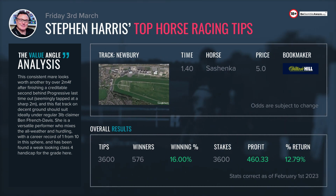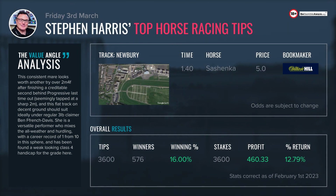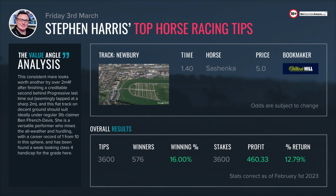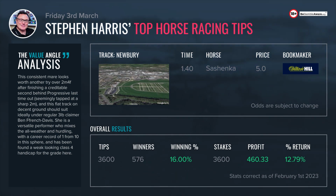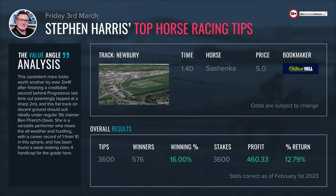There is a but. 2 mile 4 has to be a question mark. She's run over nearly this trip at Wetherby back on Boxing Day in 2021 and looked like she didn't stay, but I suspect the ground was far too soft for her that day. She does need decentish ground. She stayed 2 miles really well on the flat, so there's no reason she shouldn't get this trip at all, and hopefully she's a bit more settled these days.